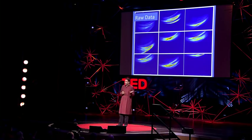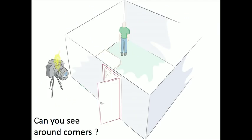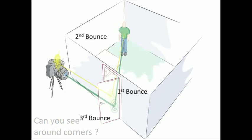So Superman can fly. Some other heroes can become invisible. But what about a new power for a future superhero to see around corners? The idea is that we're going to shine some light on the door. It's going to bounce, go inside the room. Some of that is going to reflect back on the door and then back to the camera. And we're going to exploit these multiple bounces of light.